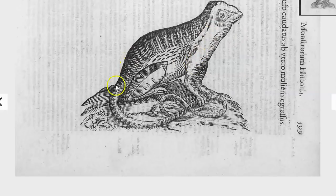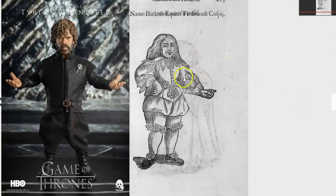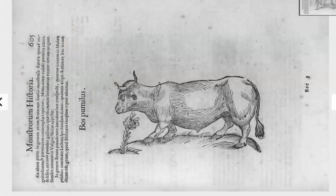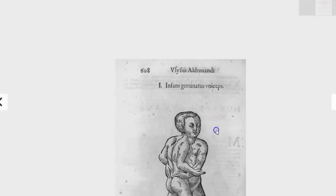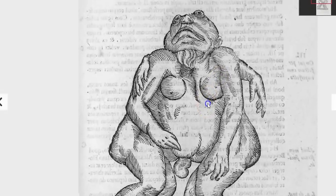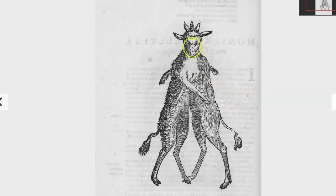Oh, here we have a frog with a snake's tail. And I think these, are these dwarfs? Dwarfs, again, something that we hear about a lot in our past and we still have today. And it's dwarfism. There we go, dwarf cow. It's known as like a genetic throwback or a genetic disease or whatever. Wow, look at that. One head, two bodies. Not looking happy. Oh, and look, dancing Baphomet.